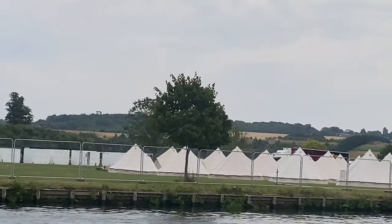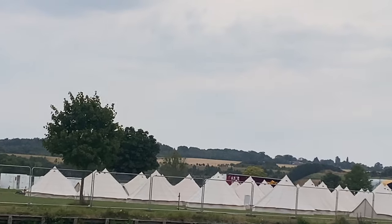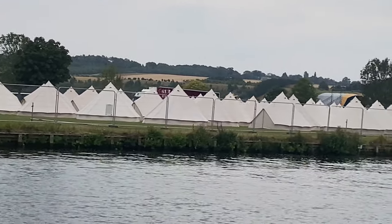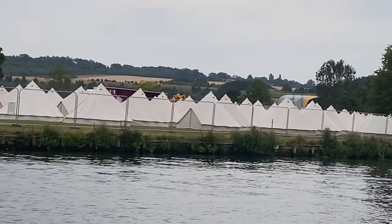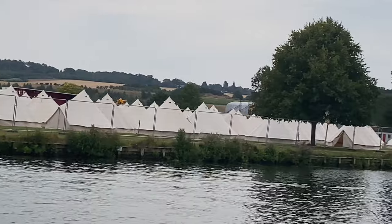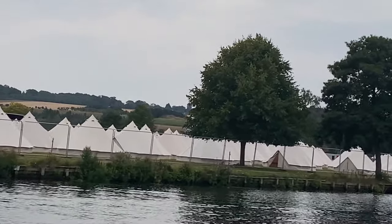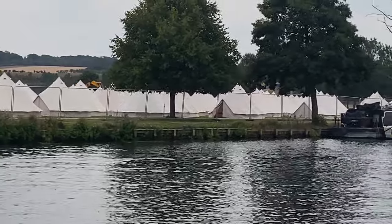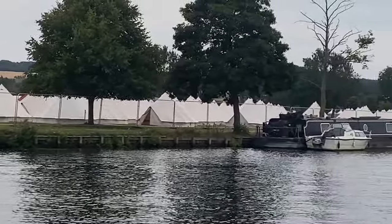I'm not sure, but I'm wondering whether this could be left over from the Henley regatta, preparations for it even. Not quite sure when it is, but something big being set up there, unless it's a scout jamboree or something. Judging from the little bivouac tent, I'm guessing it'll be something to do with the scouts, I would think.